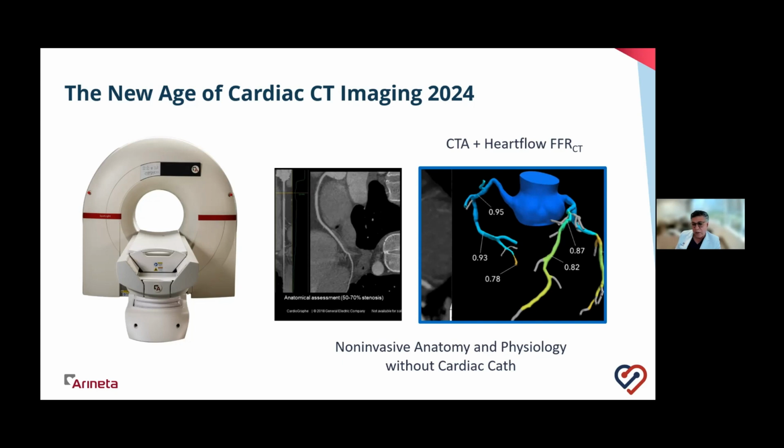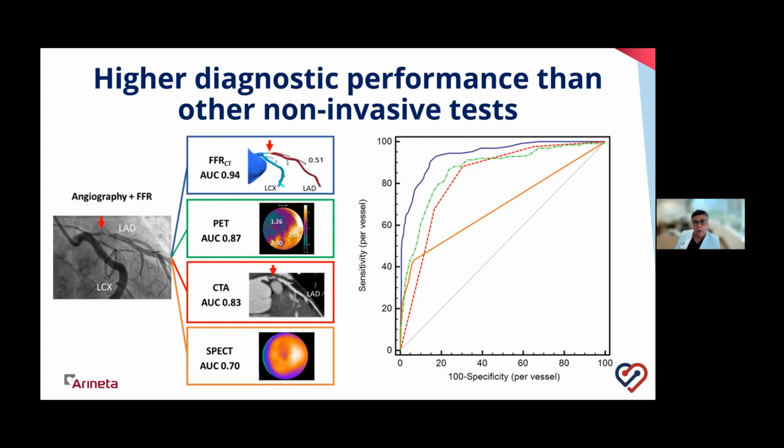So here's an example of a heart flow analysis. You can see that blue is good and yellow is adequate and red is severe. And we'll show you some examples of red where the blood flow is reduced. And we can use that to triage these patients that need intervention or just need medical therapy. What we know is that this is a much higher diagnostic performance than other tests. So angiography plus FFR ultimately is an invasive procedure, but what if we could do it without an invasive procedure?